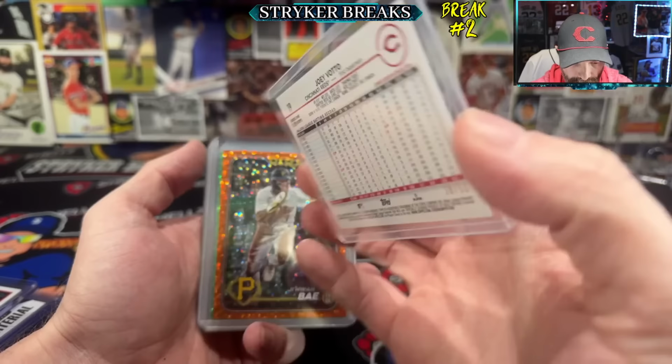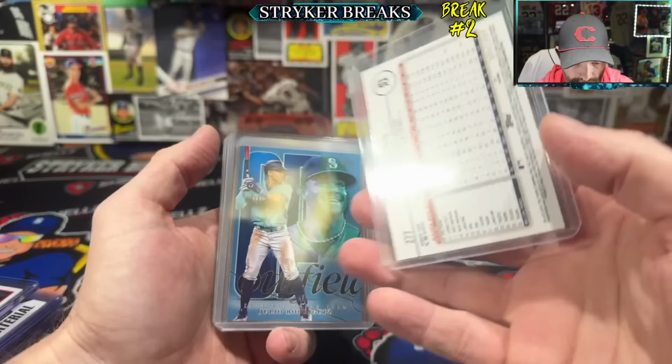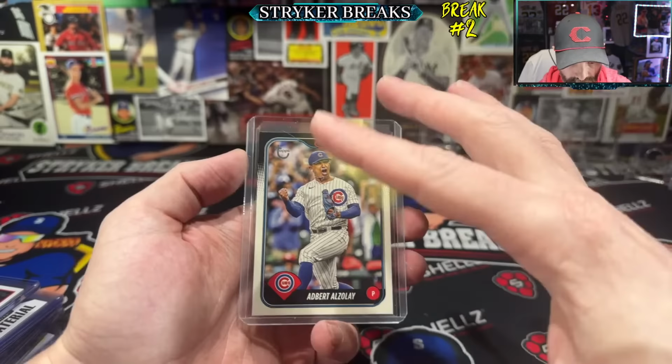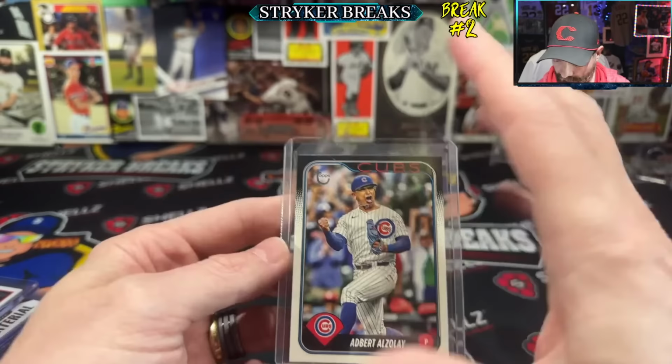Standard Mother's Day, pink. Bay to 299. Matt Manning to 499. Julio, blue parallel. Gavin Williams, gold. Emerson Hancock, gold. Alzolay, and this is what the vintage stock looks like. Totally different. Well, kind of different. I mean, it's still got the same vibe. It's great. Complete vintage stock back, 11 of 99. I love what they did with the vintage stocks this year. Good job.